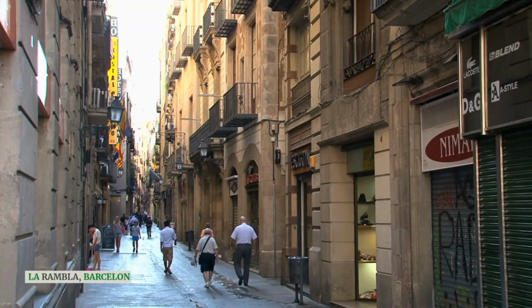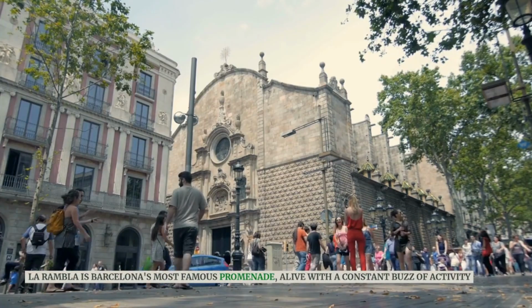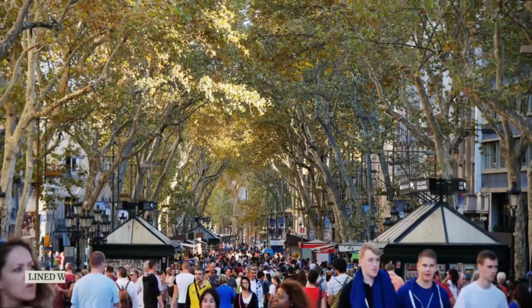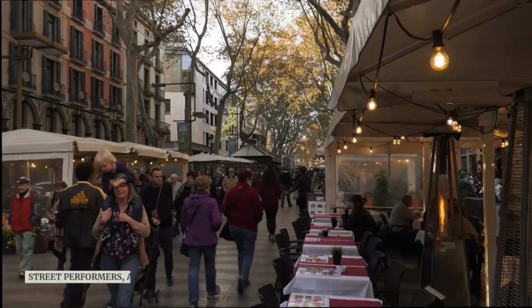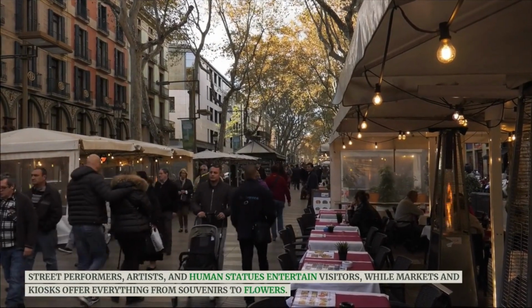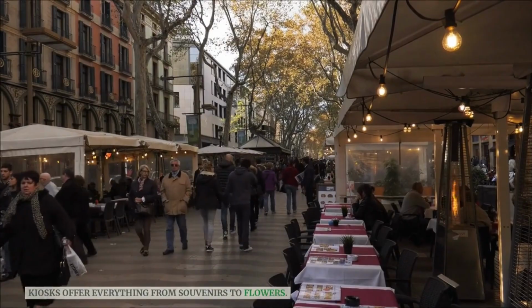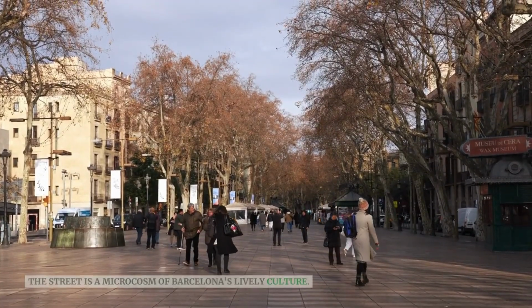La Rambla, Barcelona, Spain. La Rambla is Barcelona's most famous promenade, alive with a constant buzz of activity. Lined with plane trees, it's a place to see and be seen. Street performers, artists, and human statues entertain visitors, while markets and kiosks offer everything from souvenirs to flowers. The street is a microcosm of Barcelona's lively culture.